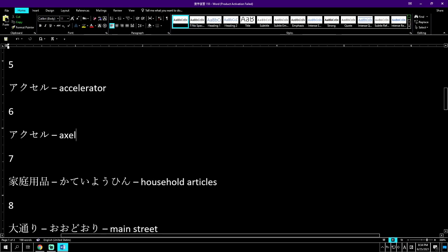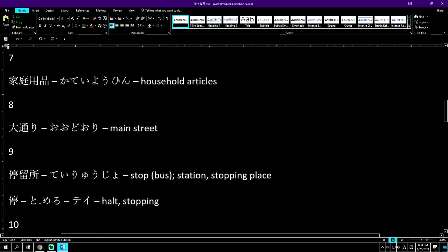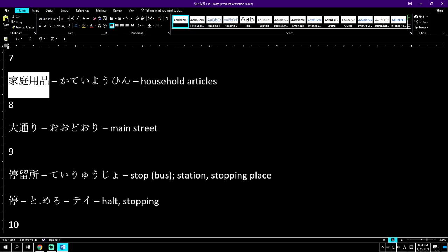じゃあ7番は家庭用品。Katei yohin are household articles. On the left side we have katei, which is a house or a home. And on the right side we have for the use and inside products or articles. So katei yohin are household use articles. This one's a pretty one-to-one translation, unlike so many of these.